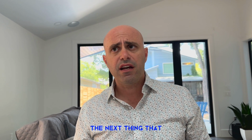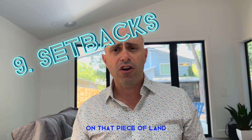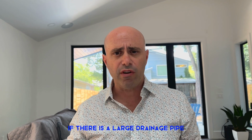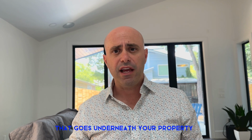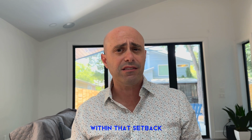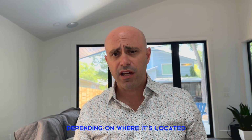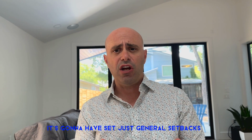The next thing that affects where you're going to be able to build on that piece of land is setbacks. Utility setbacks, city-owned setbacks. So for example, if there is a large drainage pipe that goes underneath your property and cuts the property in two, you are not going to be able to build anywhere within that setback. So know that. Also, each lot, depending on where it's located, if it's a corner lot or if it's not a corner lot, it's going to have just general setbacks, right?